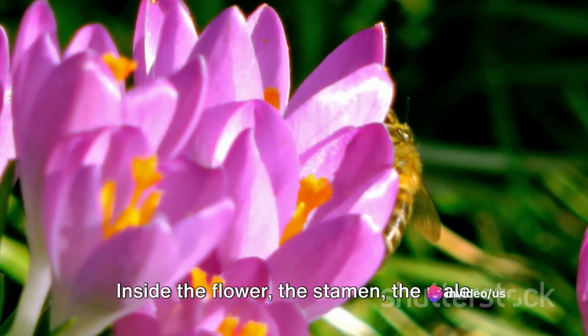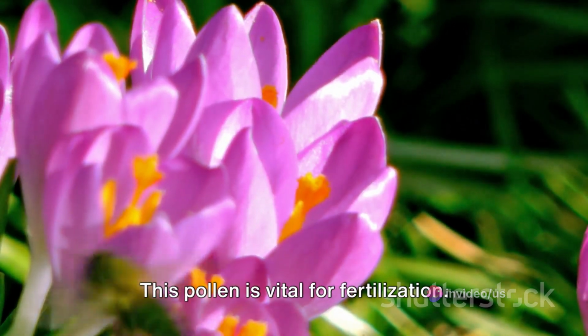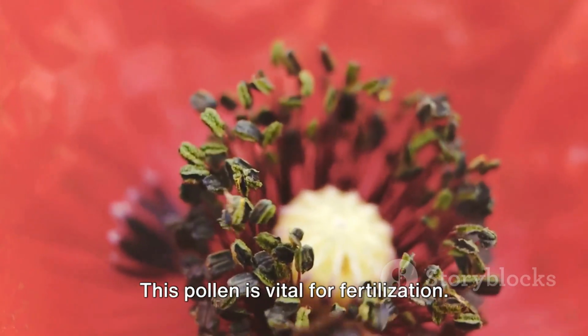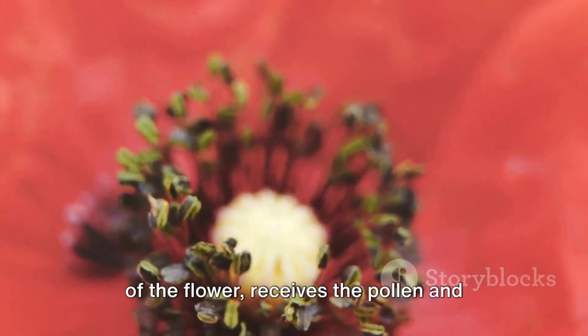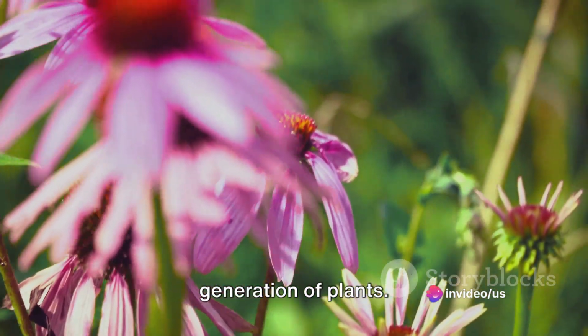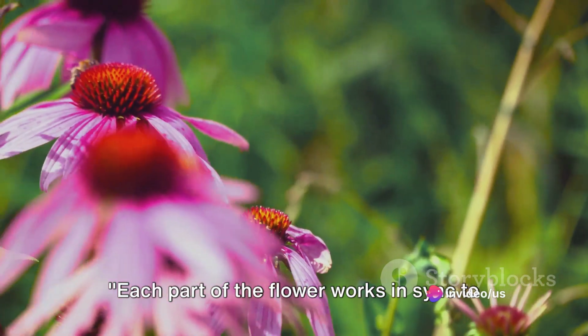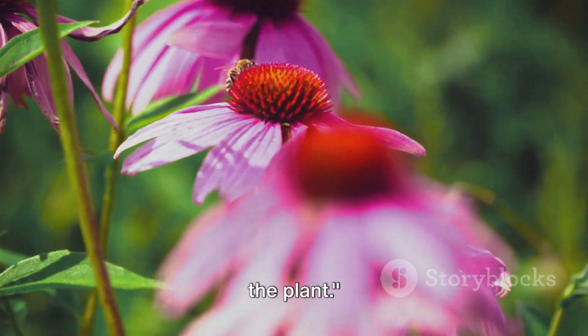Inside the flower, the stamen, the male reproductive organ, produces pollen. This pollen is vital for fertilization, and finally, the pistil, the female part of the flower, receives the pollen and develops seeds, ensuring the next generation of plants. Each part of the flower works in sync to ensure the survival and reproduction of the plant.